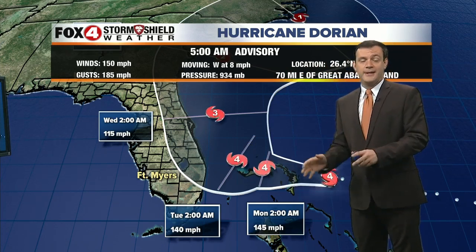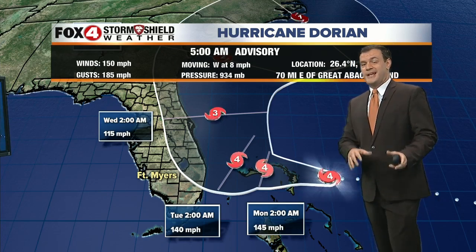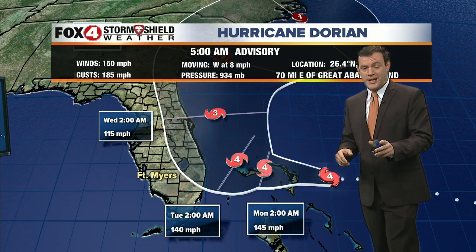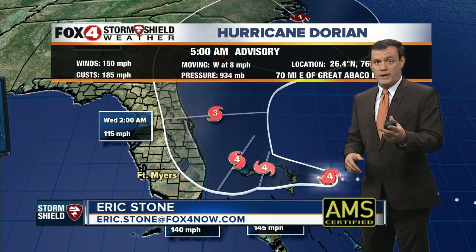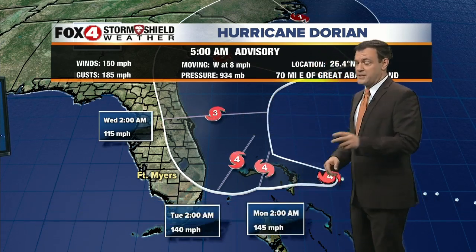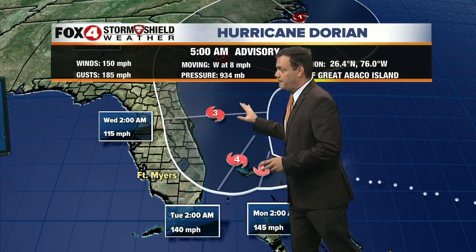I have noticed that model runs 5 to 7 days out tend to amplify that high pressure, and then when we get closer to the actual time period, it's a little bit weaker than what the models expected. So that's why the cone has shifted well to the east over the past several days. But again, it has shifted a bit to the west.